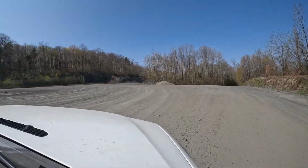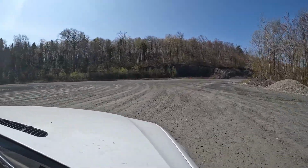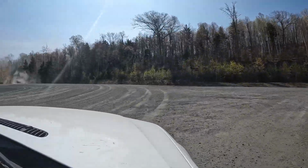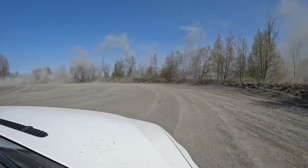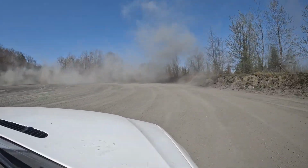Little clutch kick got things started. And yeah, it's got enough power. It doesn't have too much power. A little more would be nice, but here we are, not having any problems at all, carrying a high-speed drift out here on gravel.